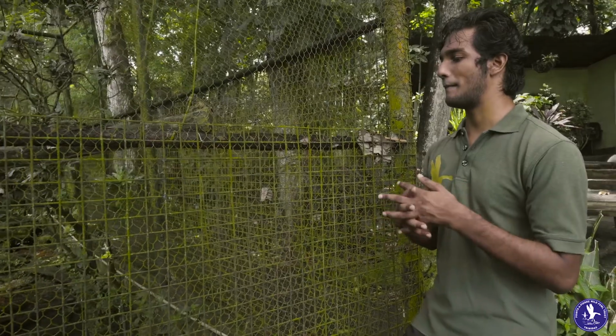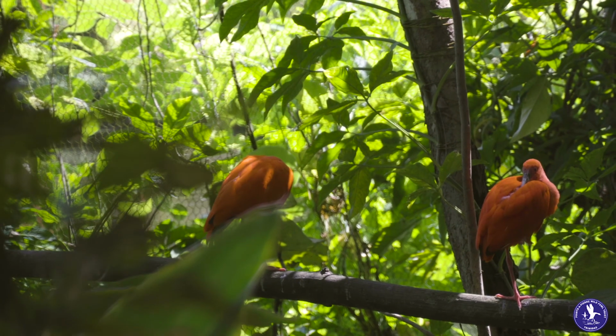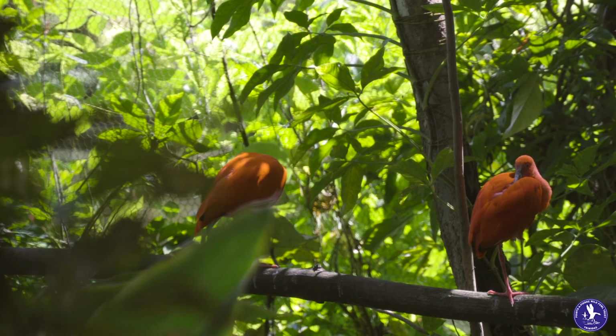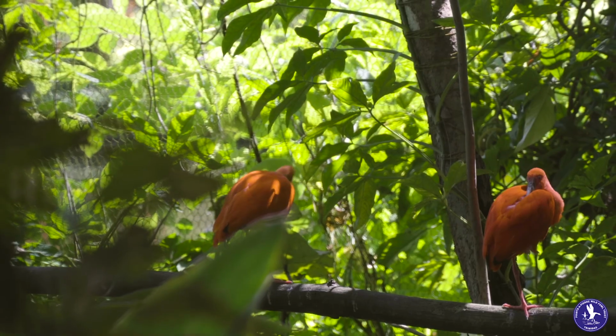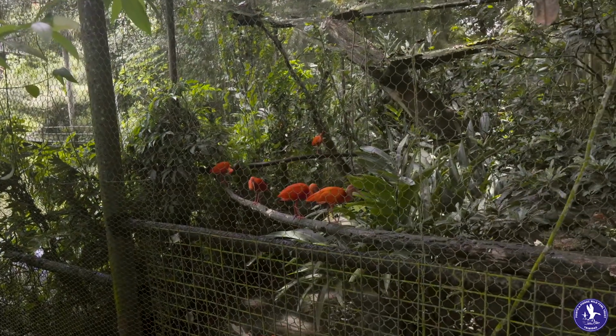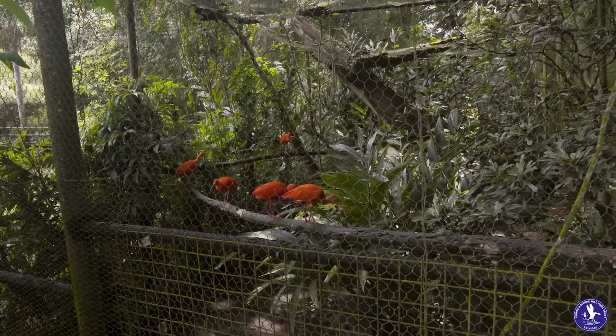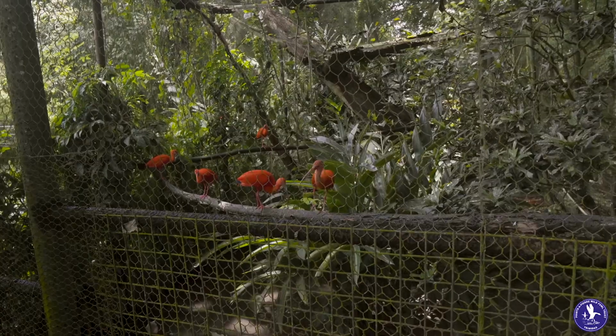And one of the things that makes them at risk or endangered is their slow breeding rate. Scarlet ibis breed very slowly. They only lay between 1 to 3 eggs a year. And of course, we have to make sure that the chicks survive, or the birds have to make sure that the chicks survive. So it's a lot of effort to keep their numbers.